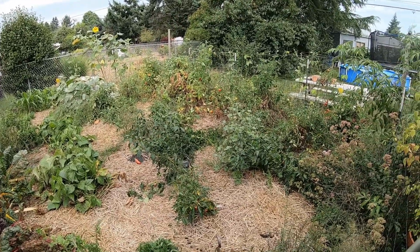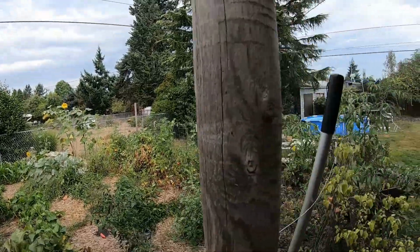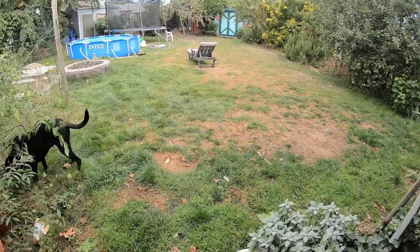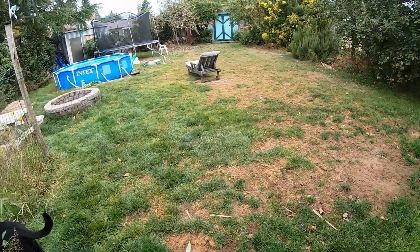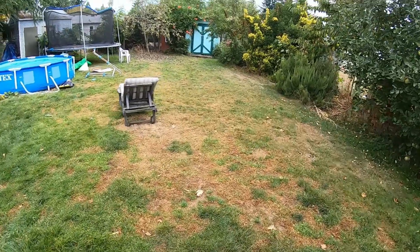Every day we've been pulling about 20, 30 pounds of tomatoes. Been making tons of tomato sauce. Made some great salsa. The lawn got zapped with the 3-4 days of 100 degree weather. We were out of town and I didn't water.